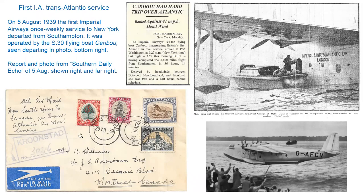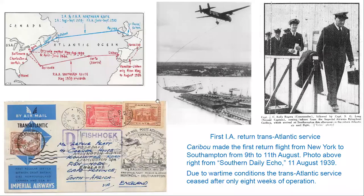And there's a cover from South Africa. They're very hard to find. That's one to Canada. And the route, well, this map, ignore all the red bit. That's nothing to do with it. It's a sort of dual purpose map. The route followed by Imperial Airways is the blue one.